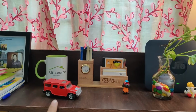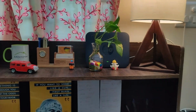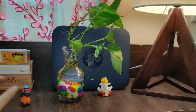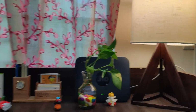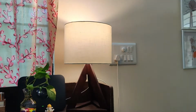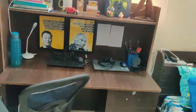Then we have another speaker here, some wire situation going on there, and my husband loves cars. He still collects them like a child. And then he has his pen stand, a few things. This cute one was gifted to my husband from my sister-in-law. I also have one on the other side. This is again another real plant that we have on top there on the shelf. It's the same one here. We have our Wi-Fi connector there. Then this is again a lamp from Amazon, and so this is the study area.